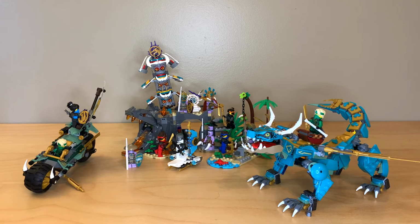Even, I mean, without the chopper bike, the only reason to buy the chopper bike is Nia, in my opinion. It's a bad build. It looks cool, but it's not good to play with. It can't stand up on its own. Everything else, though, looks great and plays great.